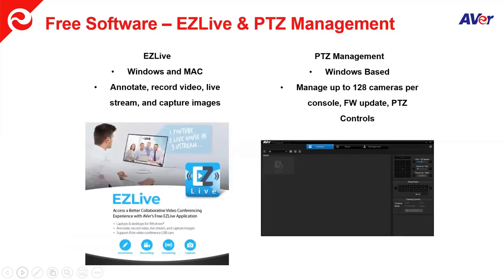Also, AVer does have free software. We have 2 different software packages. One is called EZLive. It can be run on Windows or Mac environment. It gives you the ability to annotate, record video, live stream, and capture images. It's a real straightforward and basic software, but it really makes it easy for the instructor to either take down notes or stream out to a streaming platform.